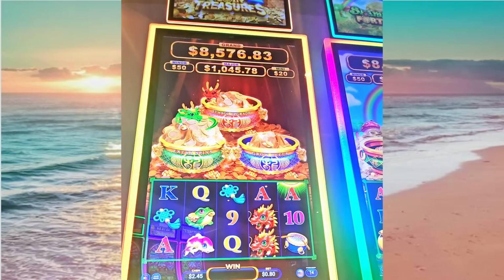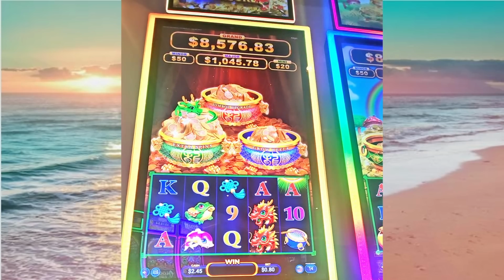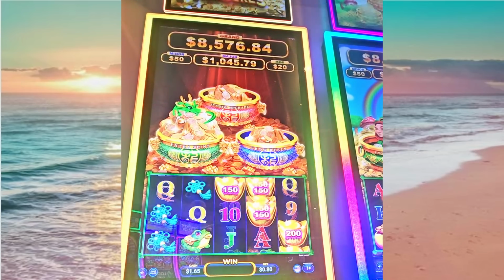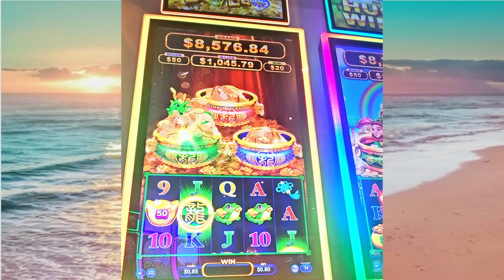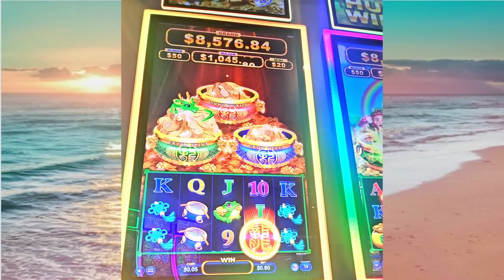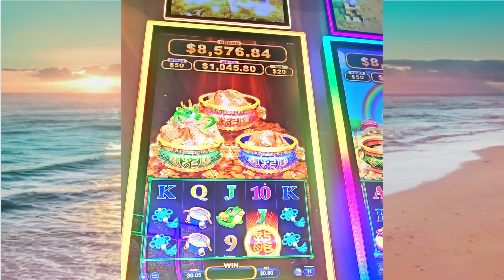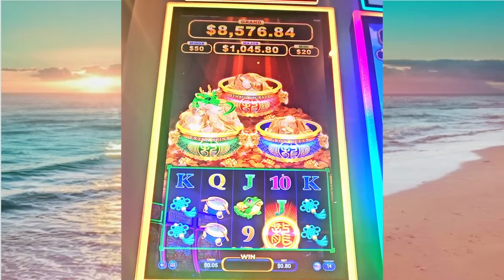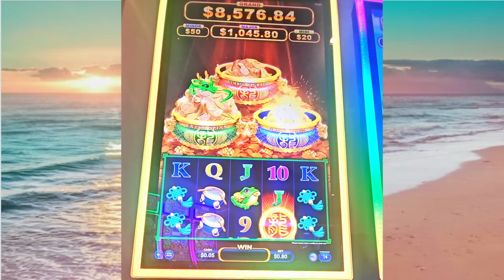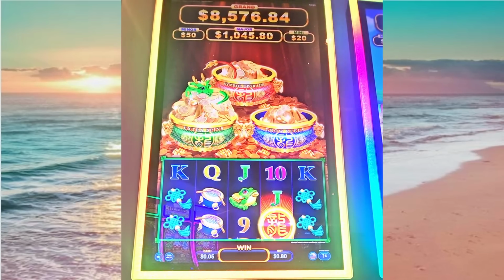Oh well, we didn't win anything. $2.45. Let's do 3 more spins. One more spin. Nope, that's it. Thanks for playing. Have a good day. I'm not going to put any cash in. Not really wanting to spend anything in the casino, so that's it. I'm done for this cruise.